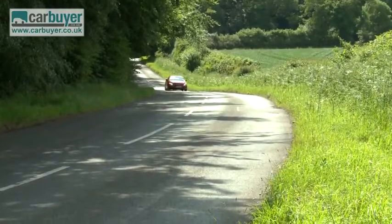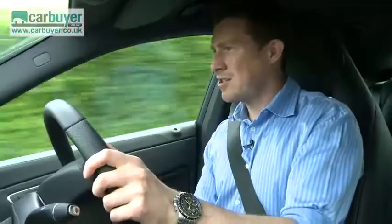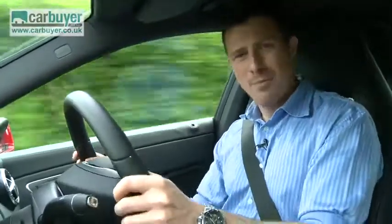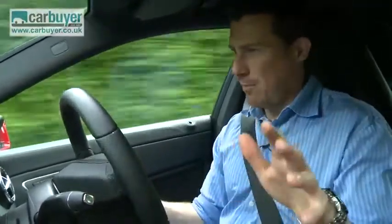Then there's the automatic gearbox you can get with this car. It's a 7-speed dual clutch system, and really, Mercedes should go and have a quick word with Audi about how to build one of those things, because yeah, the one in the Audi A3 is far better.